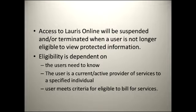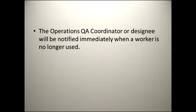Eligibility is dependent on the user's need to know, the user being a current and active provider of services to a specific individual or individuals, and who meets criteria for being eligible to bill for services by way of documentation. The provider will notify Wall Residence's operation coordinator or designee immediately when a backup worker is no longer used. Conversely, Wall Residences will notify provider when a backup worker is no longer eligible.